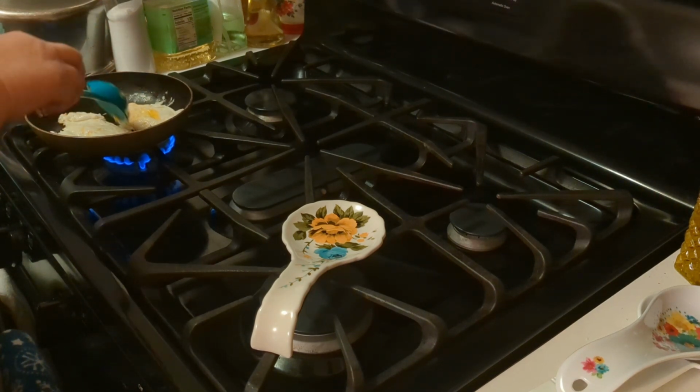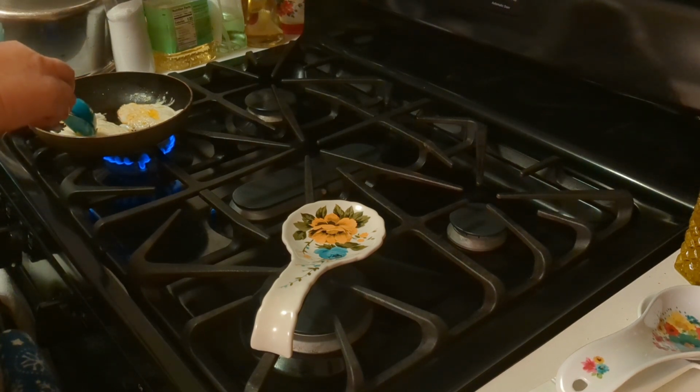And we are going to fry up some eggs to go on my sandwich. We certainly are.